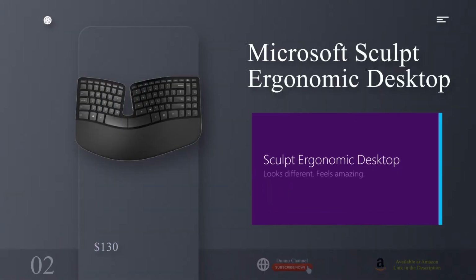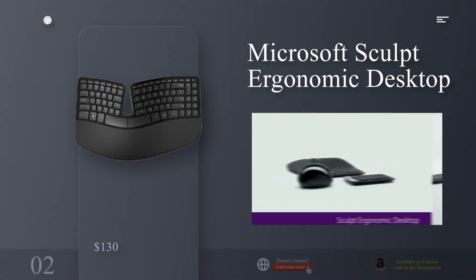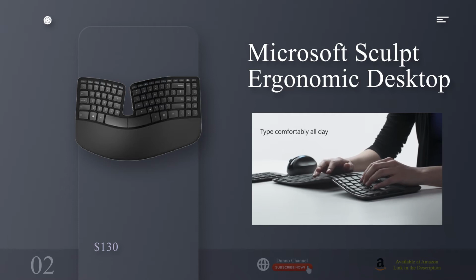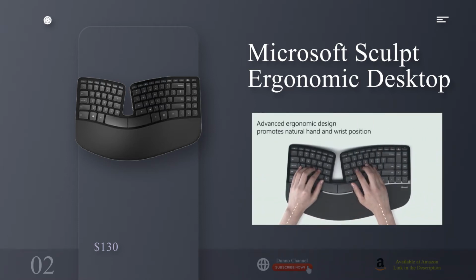2. Microsoft Sculpt Ergonomic Desktop. Why we picked it. While the Microsoft Sculpt Ergonomic keyboard may not be the fanciest model around, it is easy on the hands and arms.